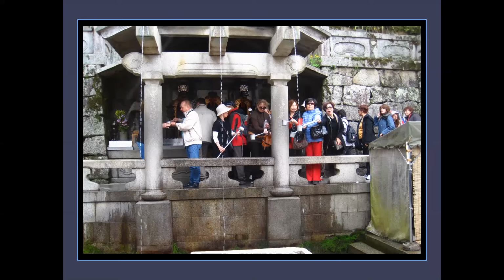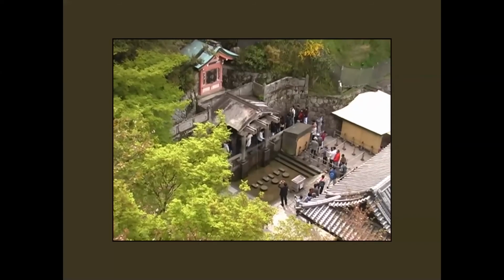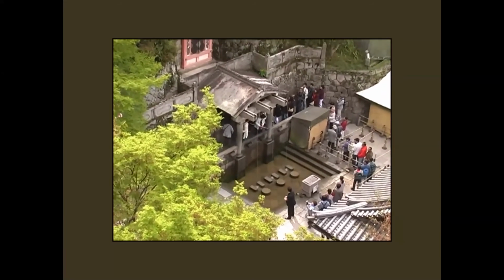And of course, Japanese are very superstitious, my apologies, but nonetheless, they enter into these things with great gusto and enthusiasm. And most of them were trying to capture a bit of water from all 3 of the springs so that they could manage to get all 3 of the virtues. There they are, capturing the water.